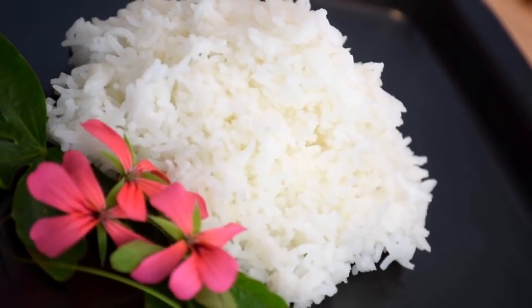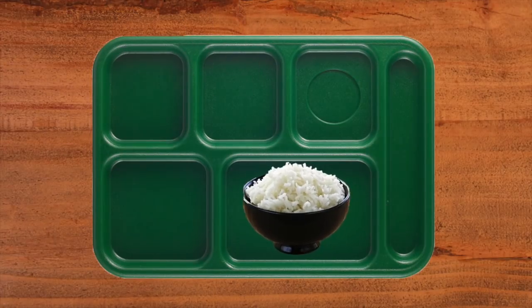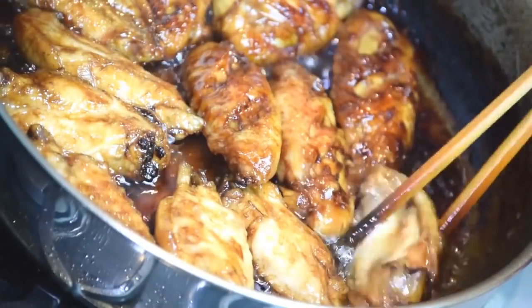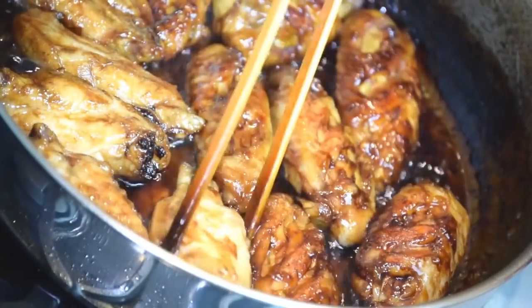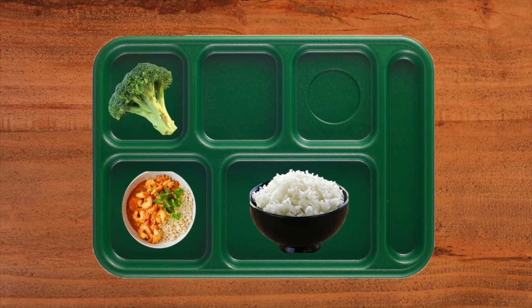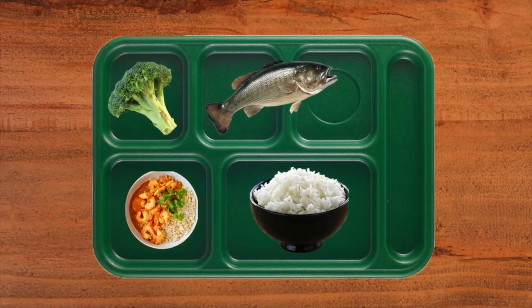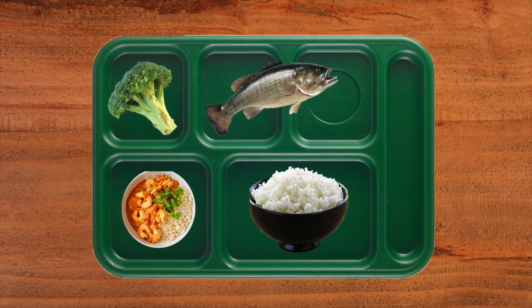China! School lunch in China, unsurprisingly, always contains rice. And not just a little rice, a whole lot of rice. For vegetables, they usually get broccoli, cauliflower, or both. But the really cool thing about school meals in China is that you get a lot of meat. A very common thing to have as a side dish is prawns in a spicy tomato sauce. And for the main part of the meal, kids usually get a large piece of fish or chicken.